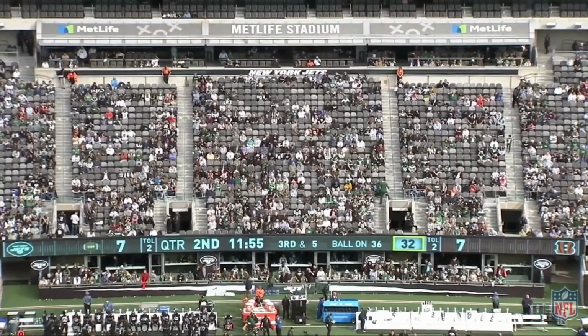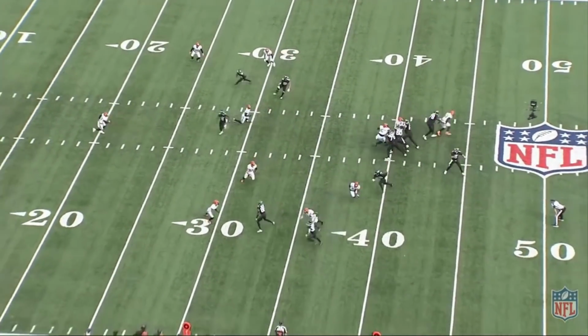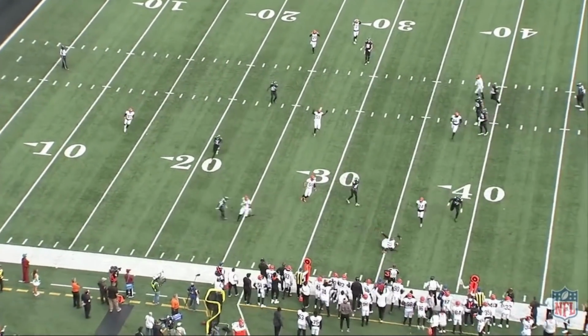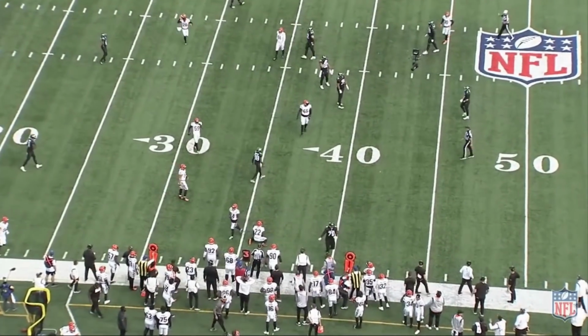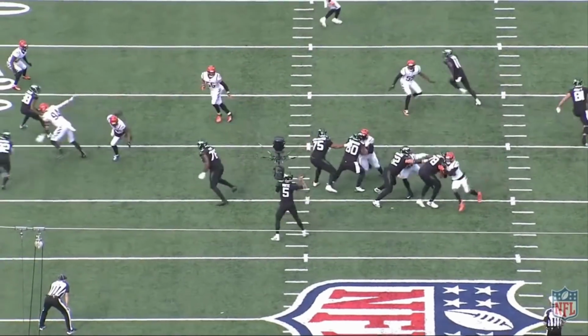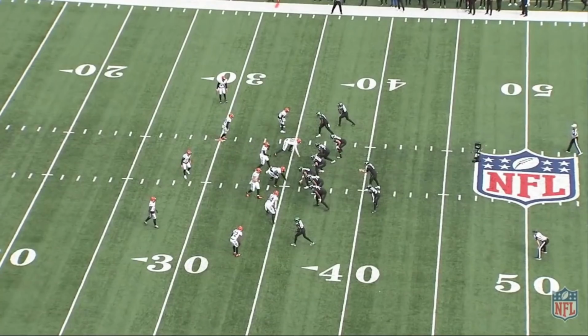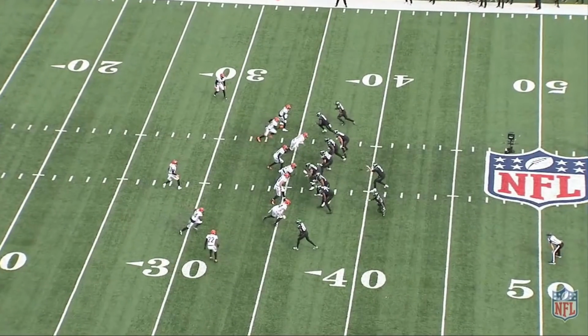Next one here is a 3rd and 5, little rub route at the bottom of the screen. Really friendly fire there. Again, just playing a little bit fast for me. Really, 32 coming out of the backfield is going to be open down the field on what's normally a bullet or a wheel. Then the over is there too. This is a well-designed play. You can get a little fortunate here on a few regards.